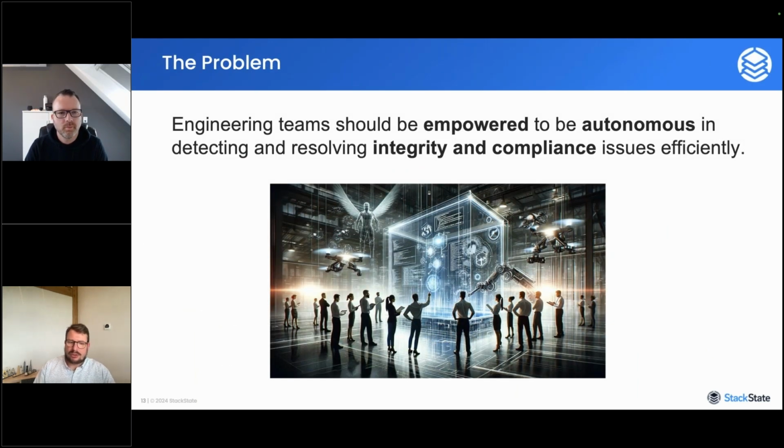To solve this, we need context. The problem we see is that engineering teams should be empowered to be autonomous in detecting and solving integrity and compliance issues effectively. To solve this, we need context. Stephen, can you show how in security you can bring context to the next level?